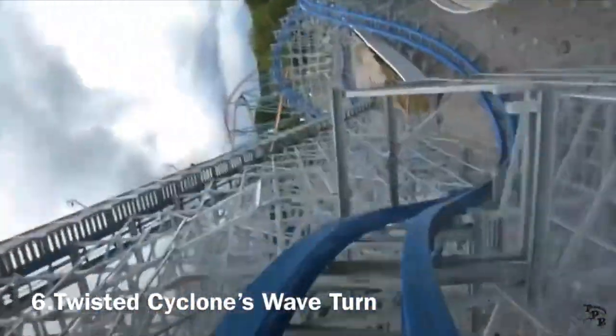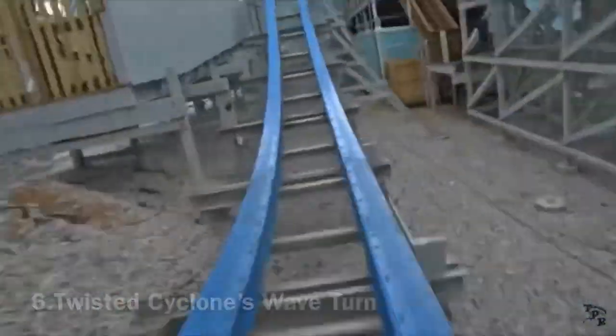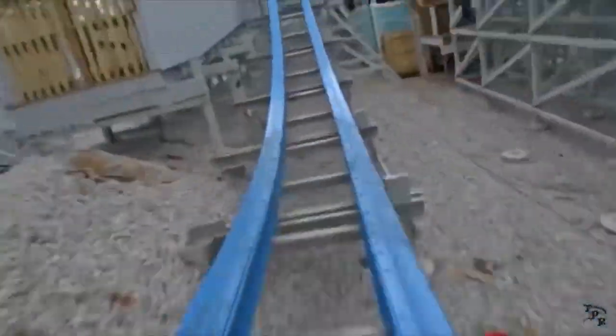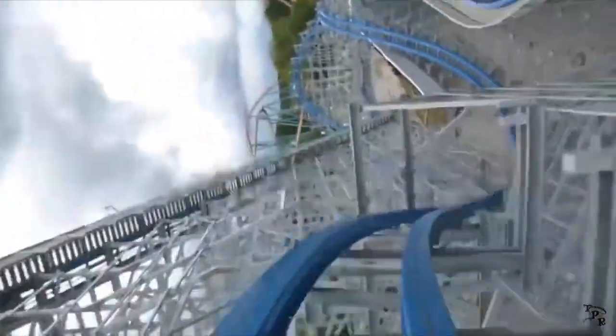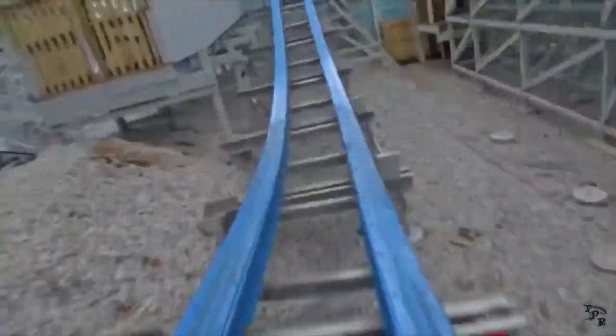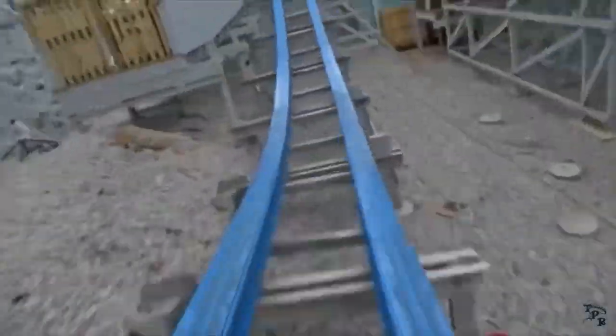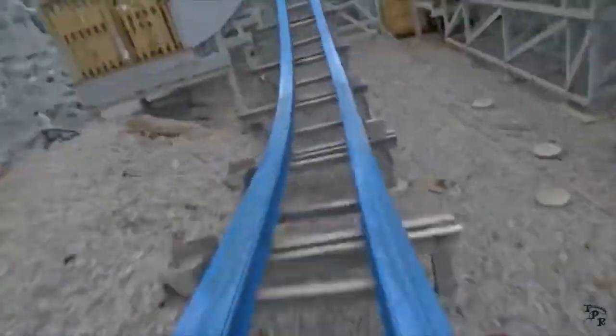Another great moment on an RMC will be sliding in at number 6, and this will be the awesome wave turn on Twisted Cyclone. Now, this is definitely my favorite wave turn out of the two I've experienced, the other one being on Steel Vengeance. This moment is very sustained. It gives really strong, powerful sideways ejector air.